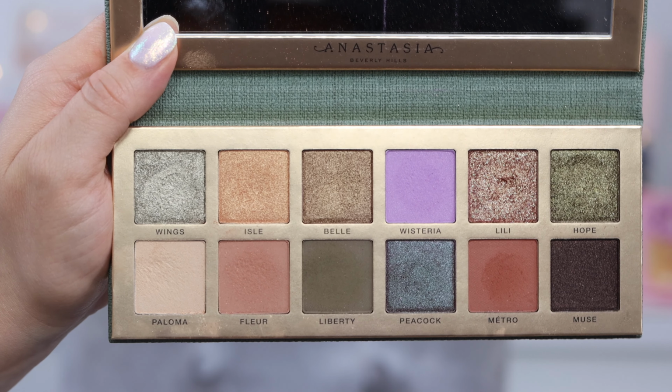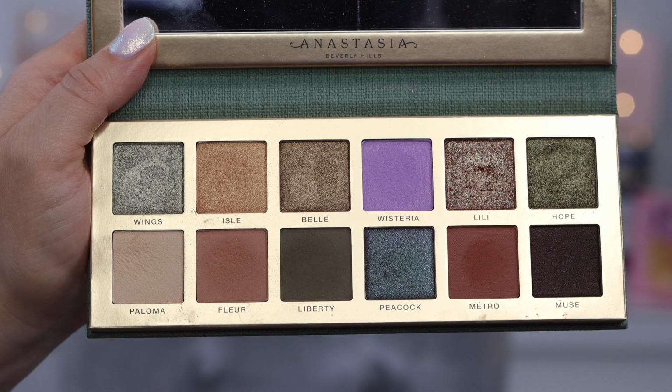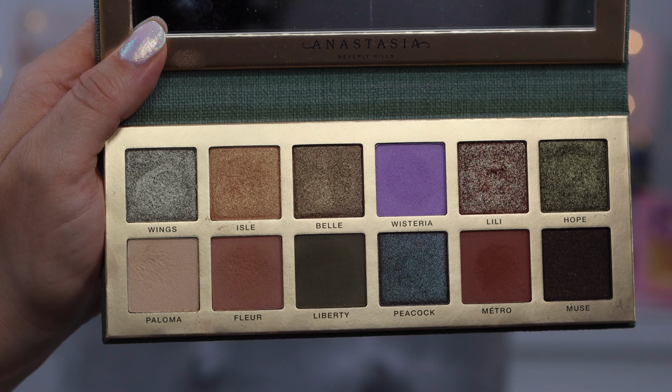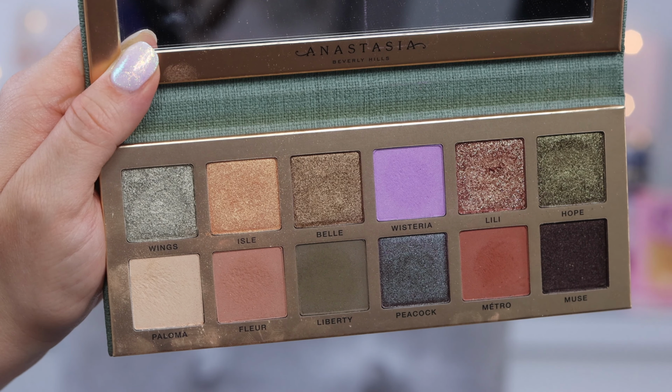Paloma is a matte creamy ivory with sparkling reflex. Claire is a matte golden peach. Liberty is a matte muted hunter green. Peacock is a duochrome bluish green brown with pink reflex. Metro is a matte rich clay. Muse is a metallic dark chocolate brown.